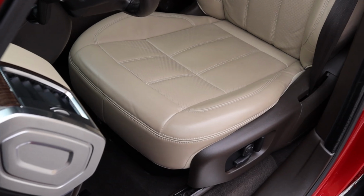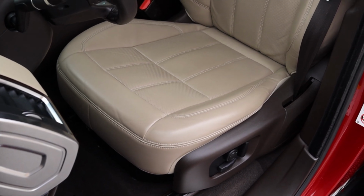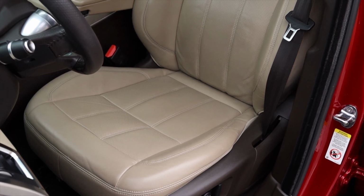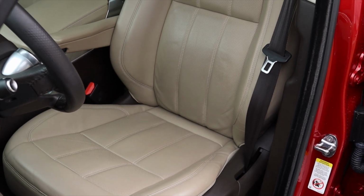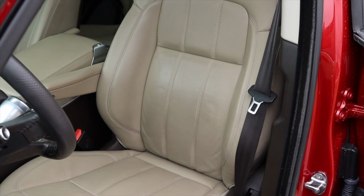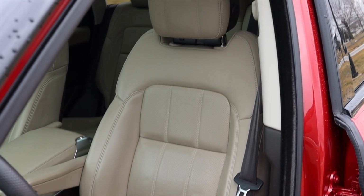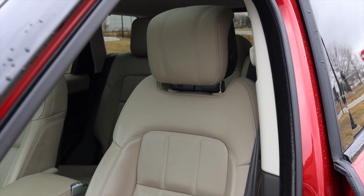The seats are comfortable. They are heated, they are power, and they are memory. So I am enjoying the experience. I think they hold me in pretty well. They're easy to get in and out of, and I don't have any complaints. However, speaking of seats, we do have a second row of seating, so let's go do a backseat review.